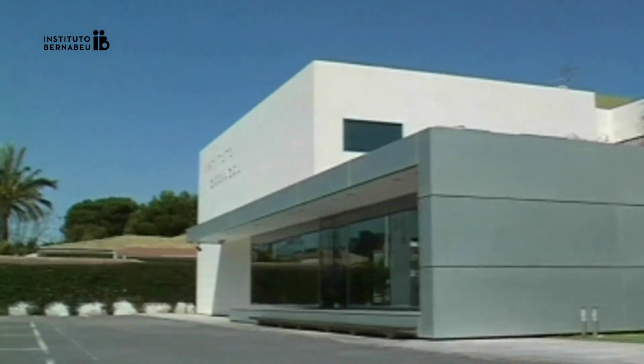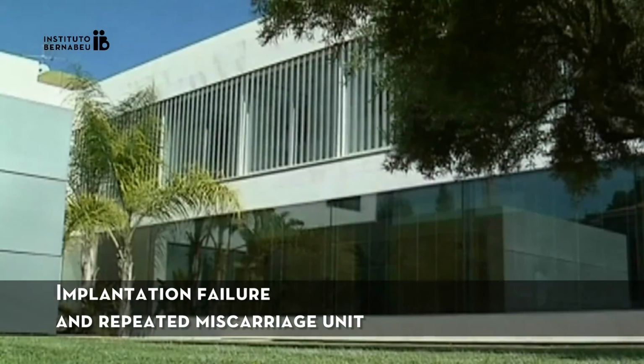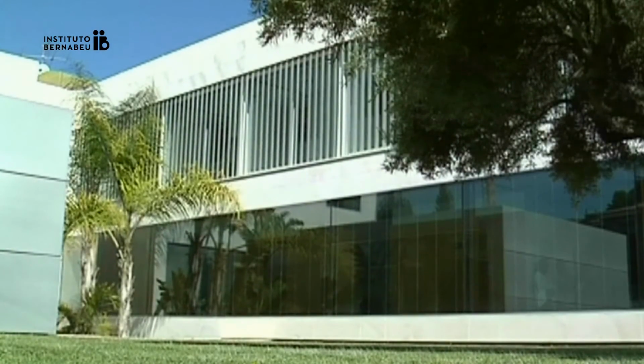For this reason, the Instituto Bernabeu Embryo Implantation Failure and Repeated Miscarriage Unit pays special attention to couples who could benefit from an endometrial biopsy in order to further the study and treatment of their case.